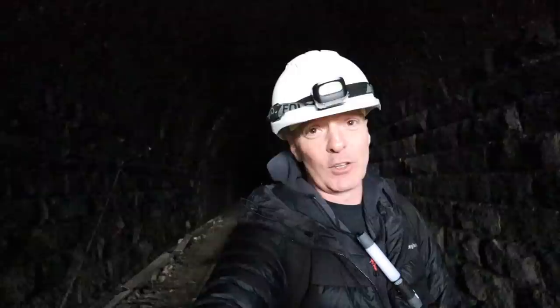So, the road ahead is extremely long and extremely dark. This tunnel is 3.5 miles long, so it's going to be a bit of a long day today, but let's go and see what we can find.